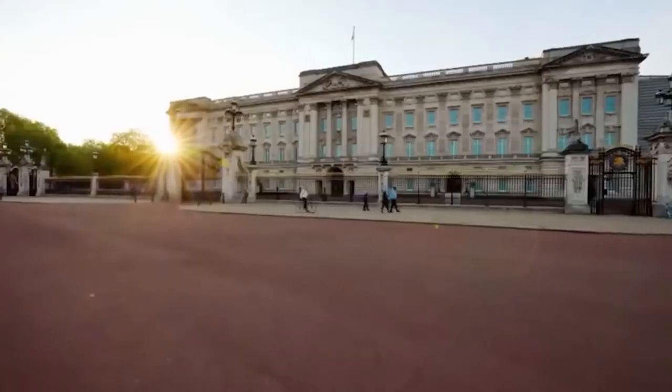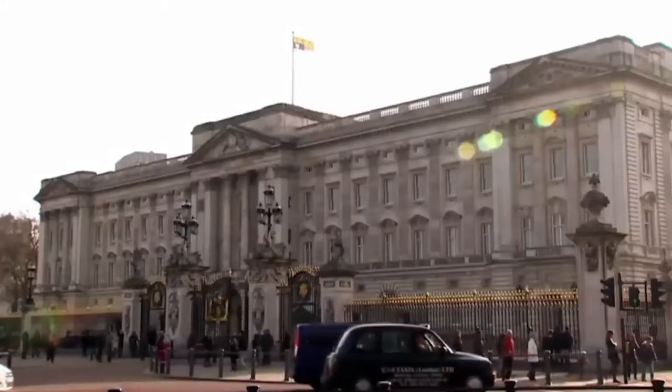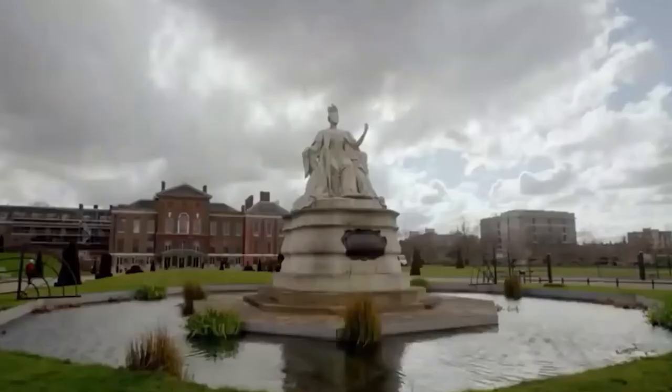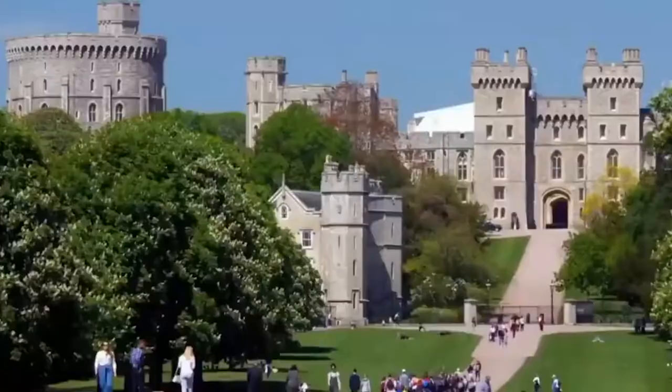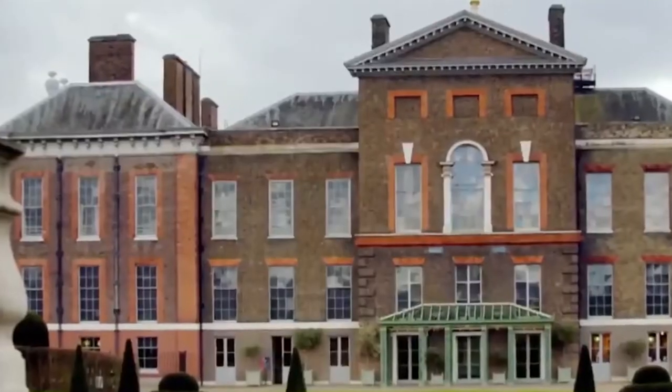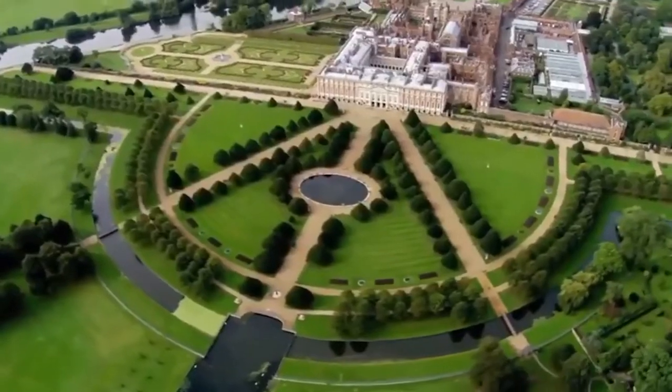Royal palaces are found in every corner of the UK, from Balmoral and Holyrood in Scotland to Windsor and Kensington Palace in England. There's no doubt that the royal residences are unrivaled, I think, around the world. You know, you have centuries of tradition, priceless artefacts, really important pieces of British heritage on display, and I think we're very lucky to have them.